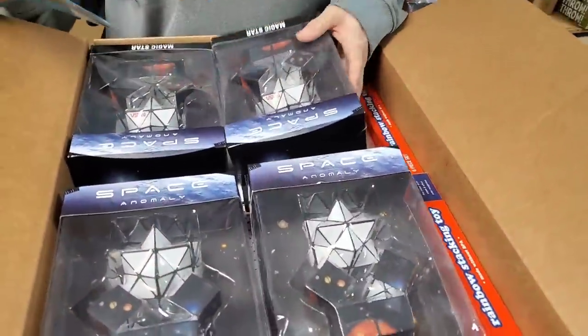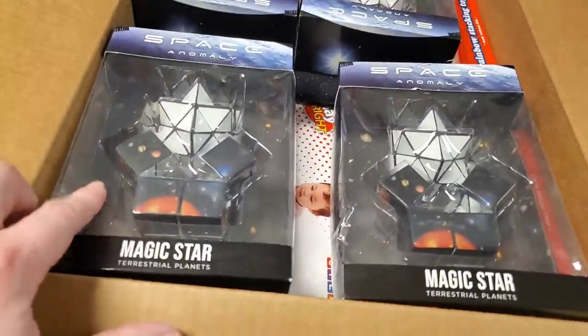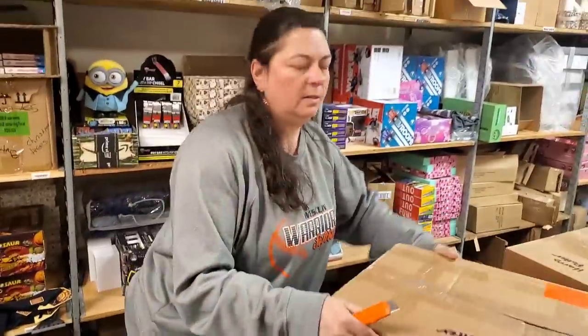Right, more of the magic star thingies. And we got rainbow stacking toys. Nice. These just look cool. I think that's all that's in here. Rainbow stacking toys, kind of a throwback. Cool little throwback toy.